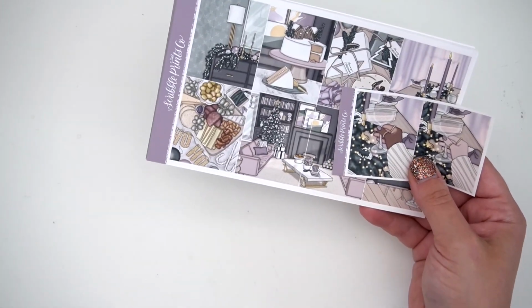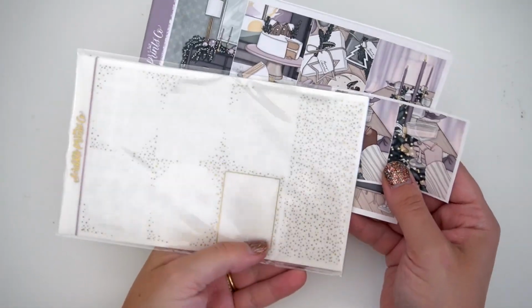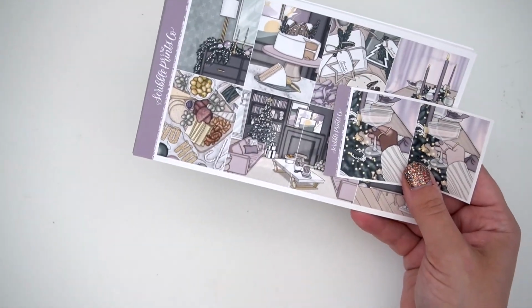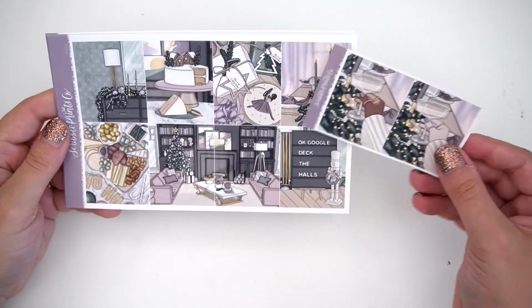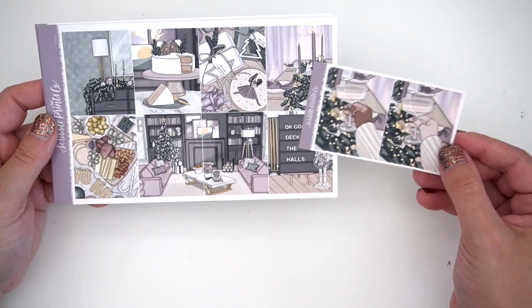I'm going to do the gold hollow and regular. That's not it. I just pulled it out of the pile. The gold hollow and lavender hollow, I think, will be so nice with this. So let me know what foil color you're going to use with this. This is tinsel. It's new art for this year. It's really like kind of fancy chic art, and I just love it.